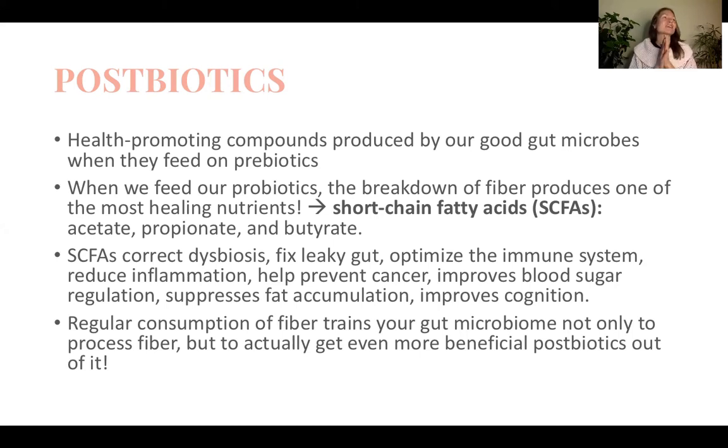And what we know right now, through the research that's out there, is so little compared to what we're going to know in a few years, and imagine 10, 20 years, because we have trillions of microorganisms in us. So it's not so easy to figure out exactly how they're working. But we do know that feeding them lots of plant fiber is something they love. And regular consumption of fiber also trains your gut microbiome not only to process fiber, but to actually get even more beneficial postbiotics out of it.